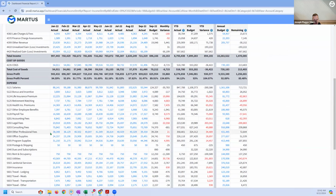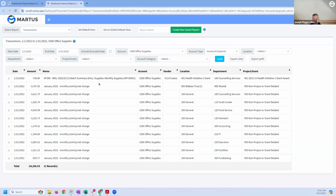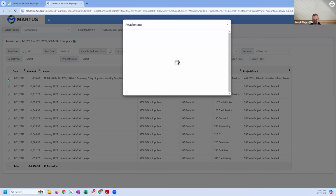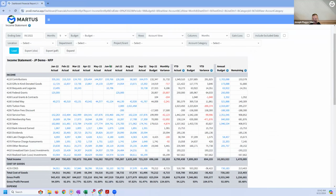And part of the integration with Sage Intacct is if we drill into, like, office supplies here, we can see the transaction detail. It makes a live API call out to Intacct to pull in that transaction detail. So if there are any attachments on, like, an AP bill, journal entry, or credit card transaction, we can get that in Martus as well. And if you're using a third party for AP processing or credit cards, expenses, things like that, we will be able to maybe link you out to that. If it's like bill.com, there's a link they put there in Intacct. We can read that link and then link you out to bill.com in that case.